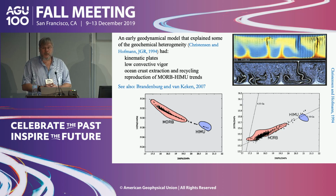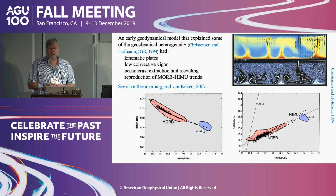So an early geodynamic model that confirmed this idea of ocean crust recycling was by Hoffman and Christensen. It was a relatively simplified Cartesian box, with low convective vigor, but had the ability to form ocean crust and recycle it. Dense ocean crust remained at the core-mantle boundary, but then recycled back in. By scaling this up, using Rayleigh number arguments, they argued that they could reproduce the lead-lead isotope trends and, importantly, the 2 billion year residence time of material. In a paper about 10 years ago, we confirmed that this works if you scale up these models geodynamically.